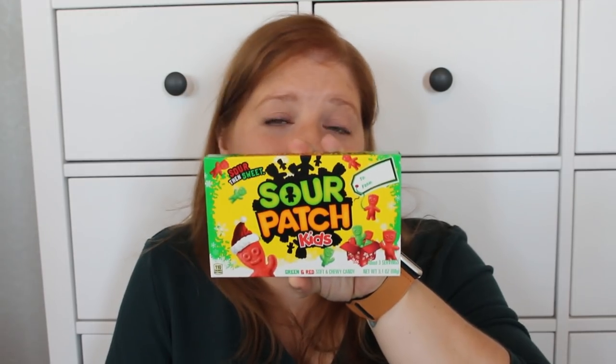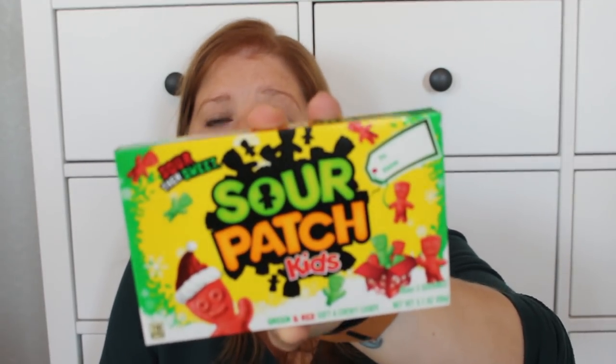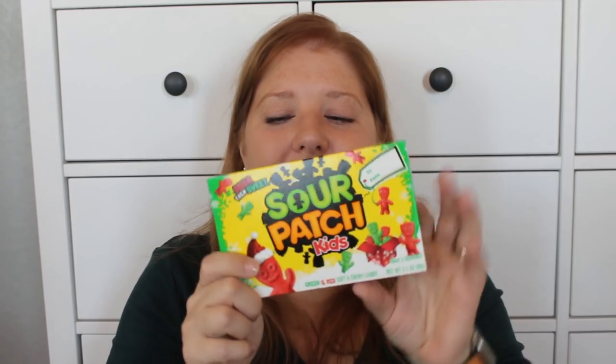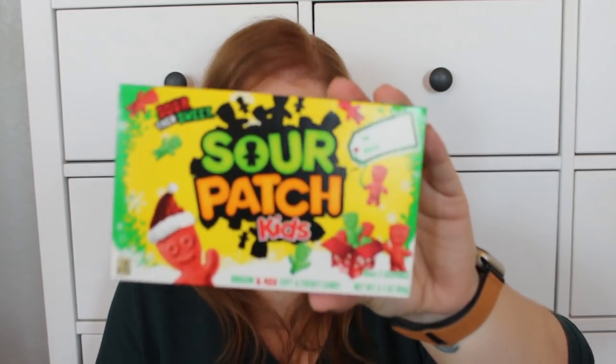But this is gonna be the last one I pick up, Sour Patch, that's for sure. I wanted to get this one just because it was the Christmas version. I've seen the little ornaments going around, but I haven't found those. And these ones are just the red and green. So green and red, soft and chewy candy, about 3 servings. And it does have like the to and from and all of that. So I did go ahead and get these for her, but I'm pretty sure at the last Dollar Tree haul that I had 4 boxes, if that, 3 to 5, whatever, boxes of Sour Patch, all different kinds. Yeah, she might be over Sour Patch by the end of this year.